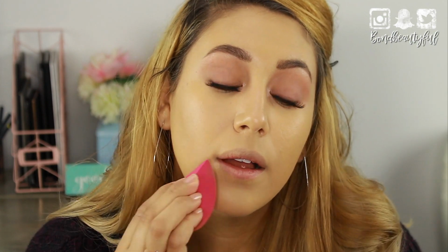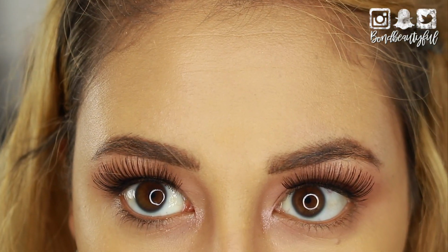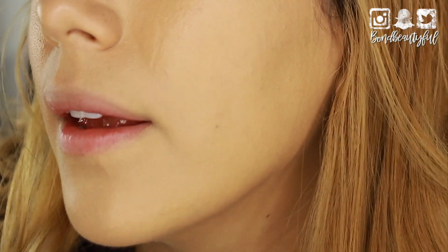So, okay. It's pretty much dried. So I don't think I would need to, like in the winter time, I don't think I need to set it, but I'm gonna set it today. I'm gonna do my concealer, the rest of the face, and then we'll be back to see how it looks with all my makeup on. But really quickly, I wanted to show you what the foundation looks like without makeup on, without setting it.